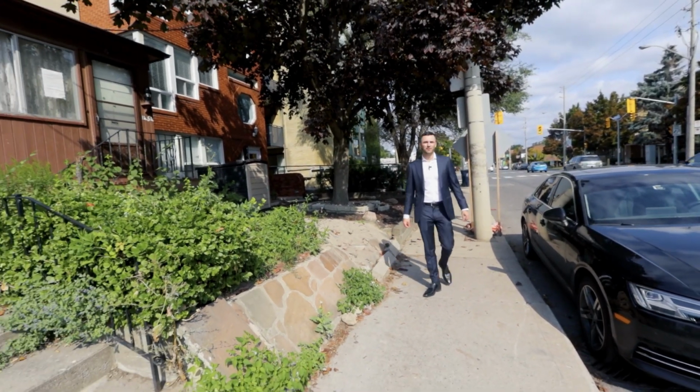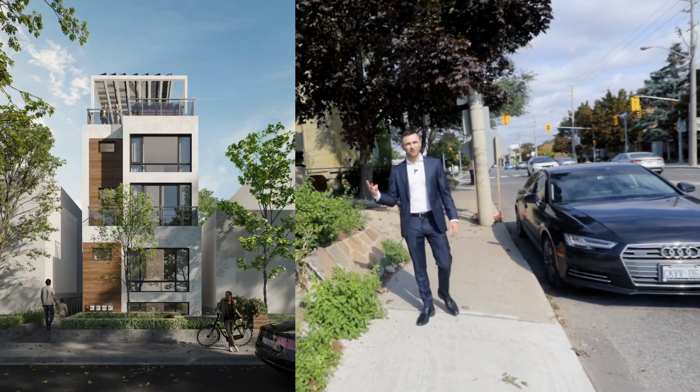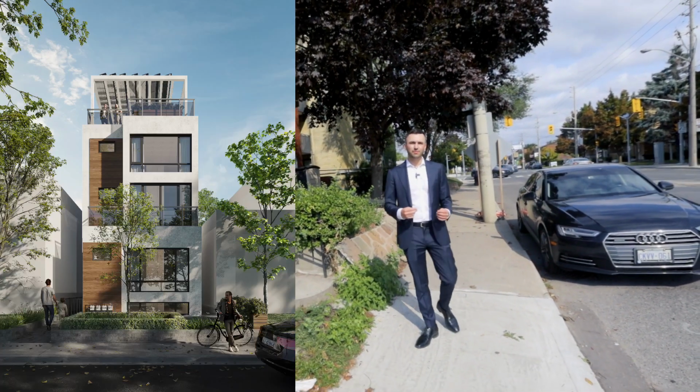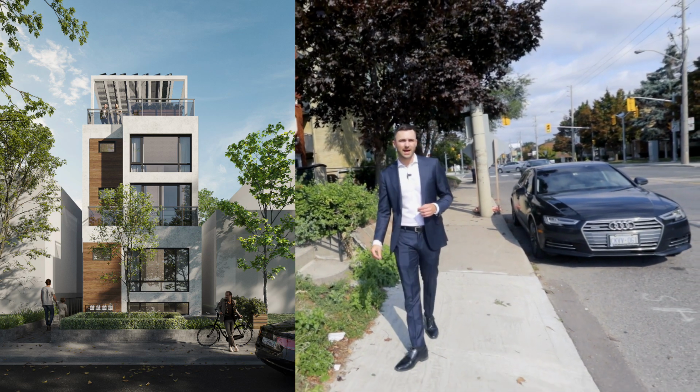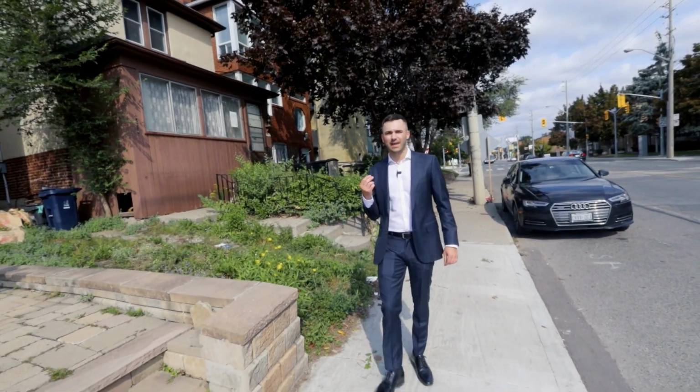All of these projects follow the exact same Oikoi formula, I'm calling it. And what is that formula? Well, it's simple. It's a 3-unit, 3-story modular building, complete with a laneway suite in the back. The 3 units are about 1,100, 1,200 square feet, and the laneway suite is typically half of that.